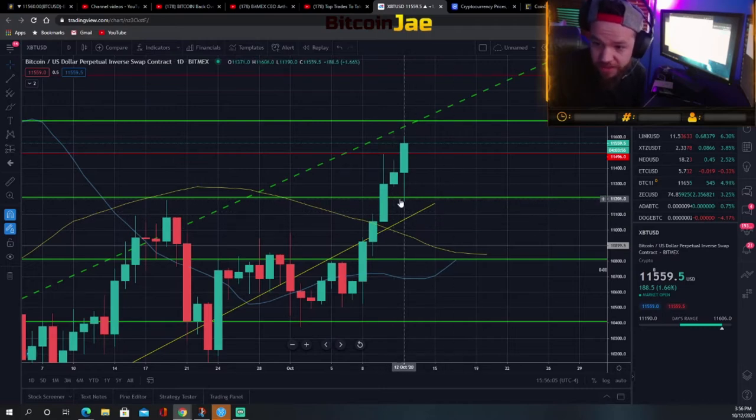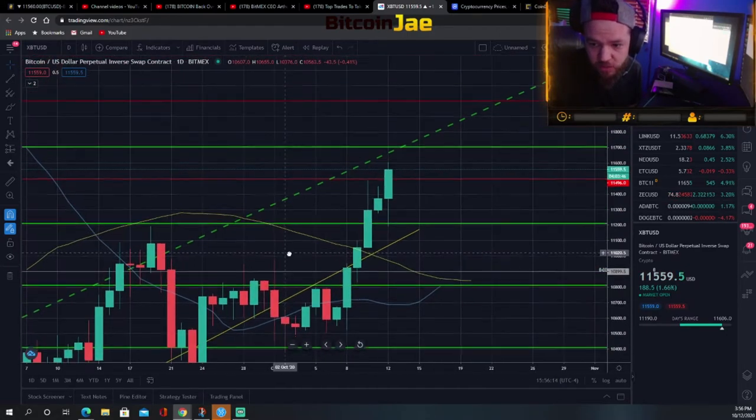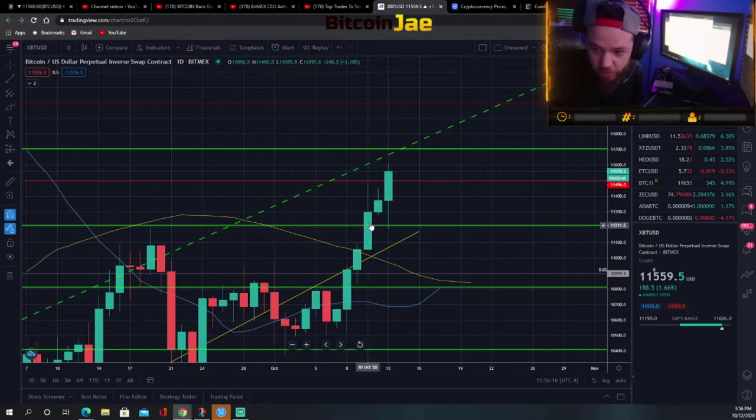Then we told you guys above 11,200 was another Fibonacci level. This is the 38.2% Fibonacci level. So that was another point of entry, right?